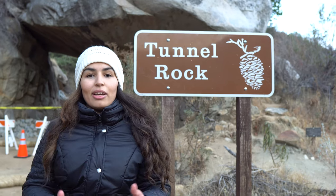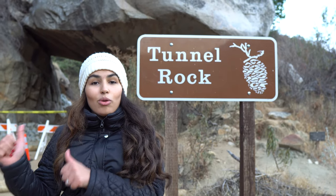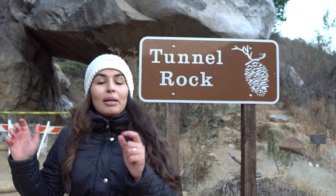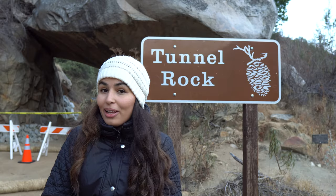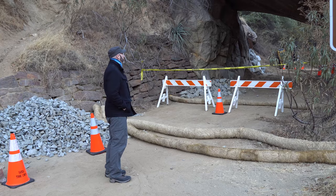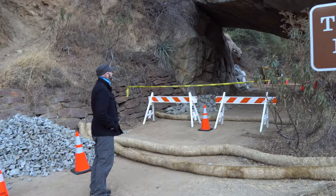Our first stop today is Tunnel Rock, this huge rock behind me. Usually you would see people climbing up and taking some cool photos, but it's under construction right now and it's not something that you can do. This landmark boulder marks a former roadway through a granite tunnel here in Sequoia National Park.